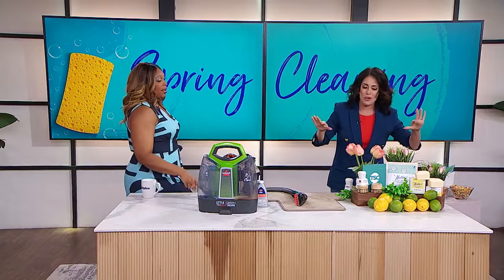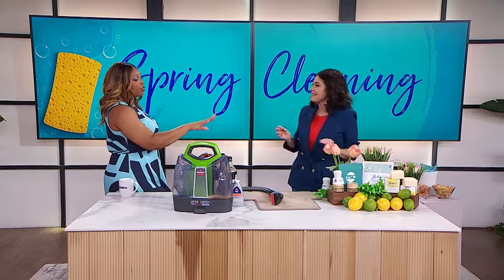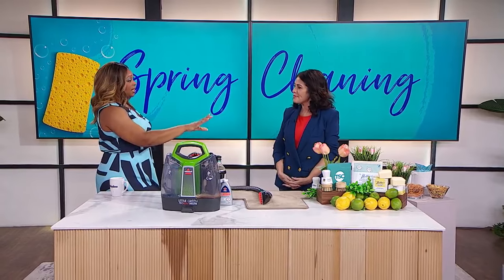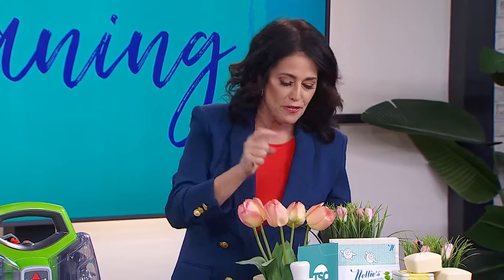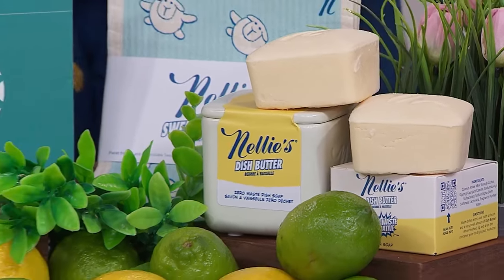Any mess whatsoever. Okay, this is really great for the eco-friendly person that wants to stay that way when they wash the dishes. What is this brand over here? We love this because this is a Canadian brand, and it is all about saving the planet and the environment. It's from Nelly's, and it's called Dish Butter.